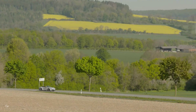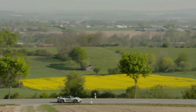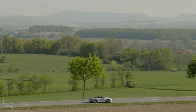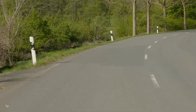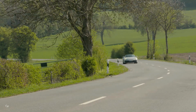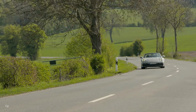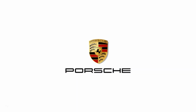The handling is even more neutral and controllable. The vehicle exhibits very little tendency to understeer or oversteer, even during spirited driving. The next generation of Porsche Active Suspension Management, PASM, completes the refined suspension design, offering a significantly enhanced balance of agile handling and ride comfort suitable for daily use.